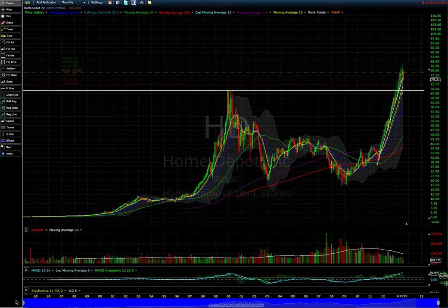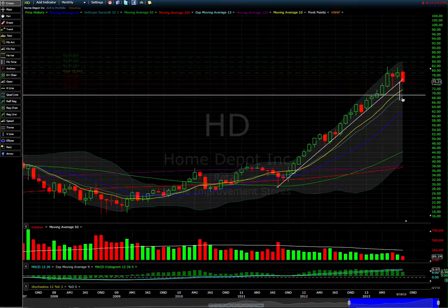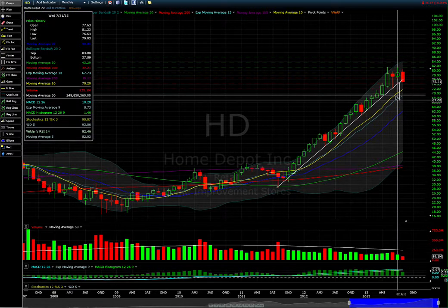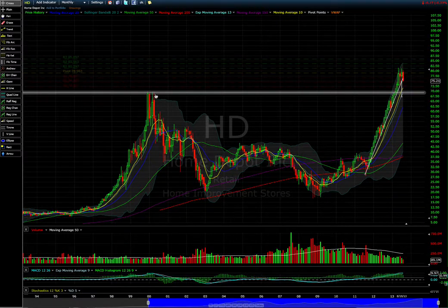So that measured move, that trend line does break, roughly takes you in that vicinity. And when you do go off bigger time frames, you do anticipate they can pierce. So it could pierce through to about 67 and then close back above 69. But sure enough, that does seem like a decent spot for some long ideas here at Home Depot.